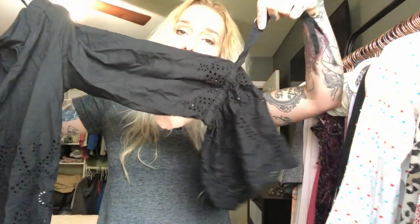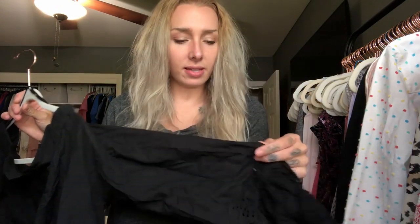So normally I would have left this behind, but this has really cute bell sleeves with little, what are these called? These little embroidered holes. They're not keyholes.